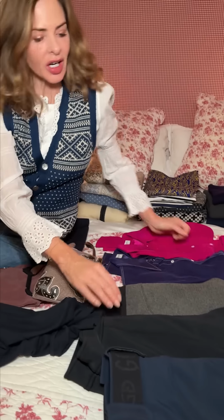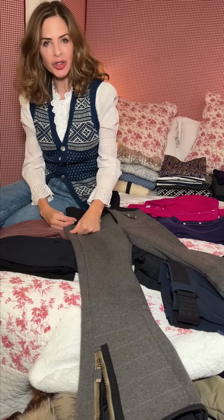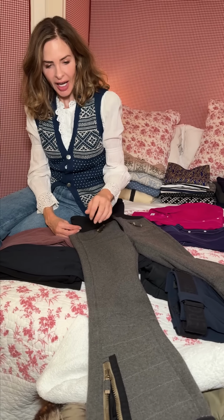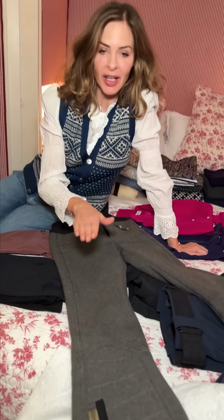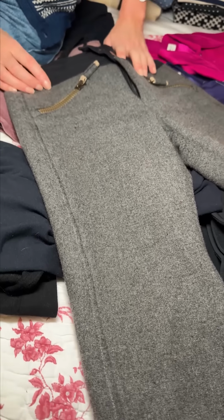But these ones I love because they are from a company called Frauenschuh. I hope I'm pronouncing it correctly. And I got them in Austria, in Kitzbühel, many years ago. And although they feel a little bit shiny, I love the fact that they're a waterproof charcoal grey. And they're very flattering. They give you a great waist.